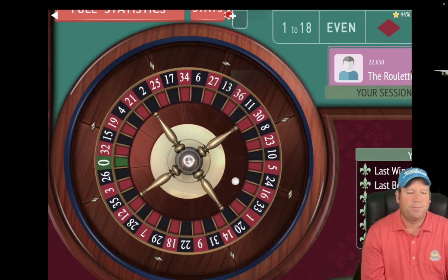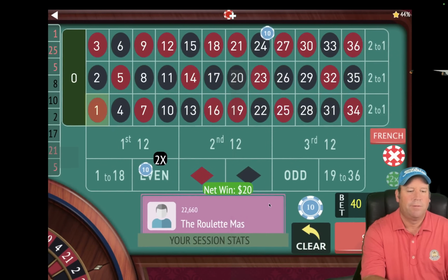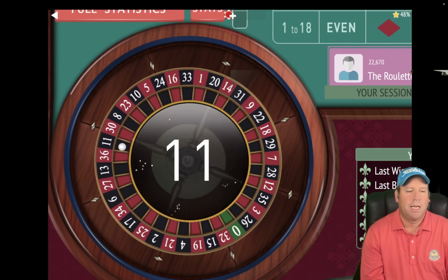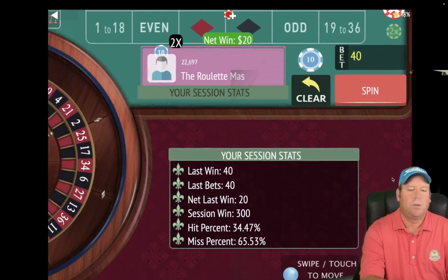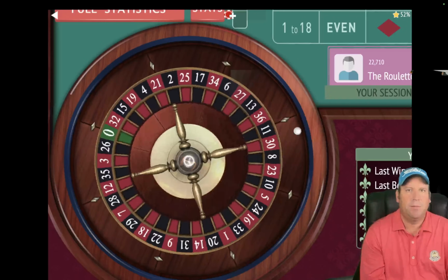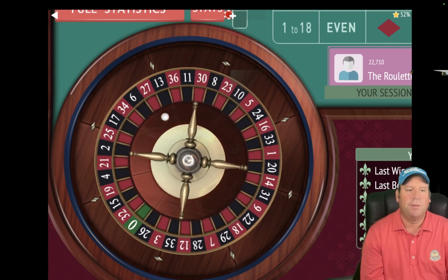And here we go. That's a 1 red. Fantastic. We're up 280. We're getting awful close to that next profit goal. We had a little head start because we went over on the first one. And that's 11 black. That's a win. Okay, so we're up 300. We reached our profit goal. So that means we dropped back to 10 again, even though I think we were still at 10. But when you reach a profit goal, you go back to 10 each. And our next profit goal will be 450 now.